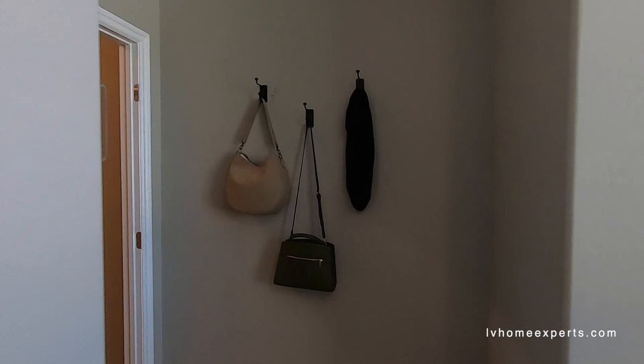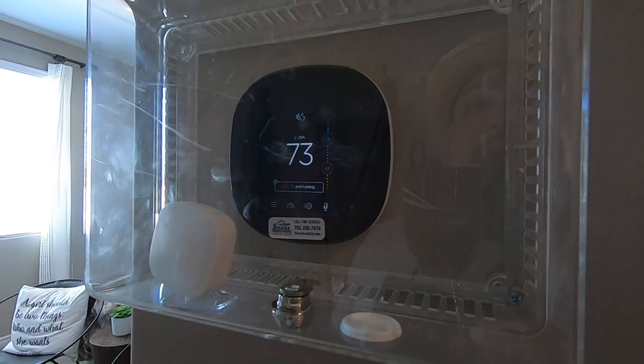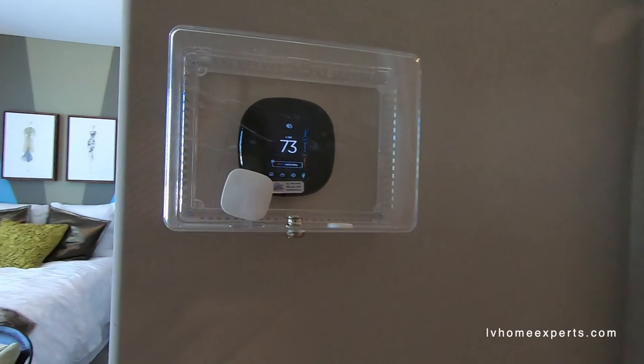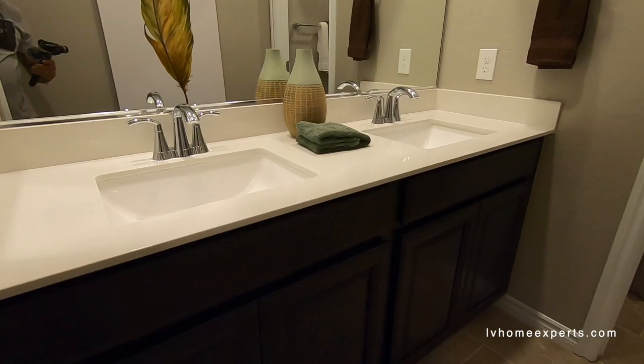Oh, so this room actually has a thermostat here. Now, you see that tag right there, Sierra? Again, that tells you who's the third party company that had installed the AC units, did all the rough-ins, and who to call. So we have a nice, beautiful cabinet.